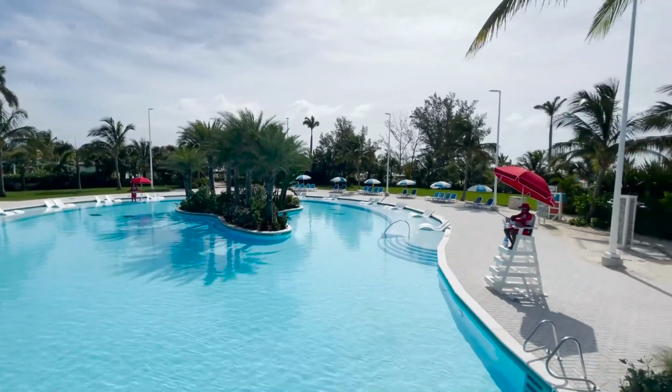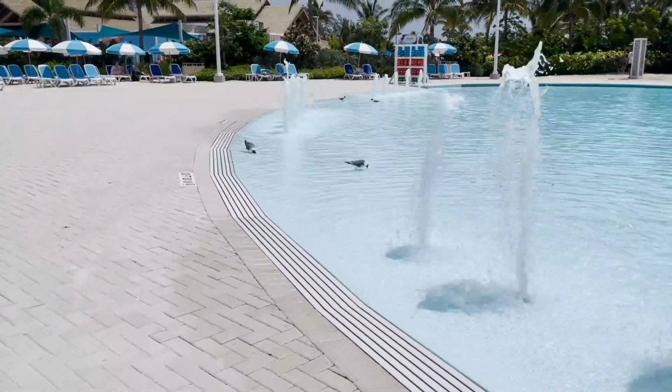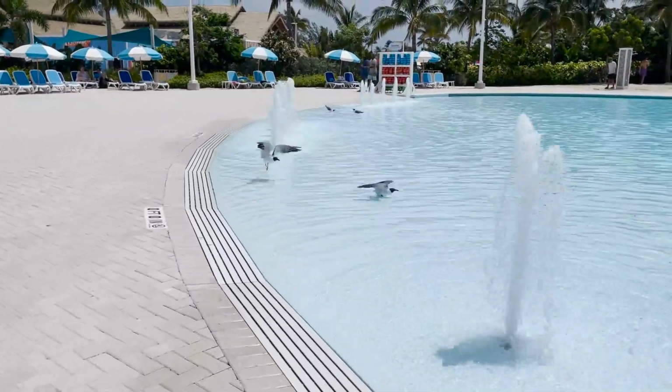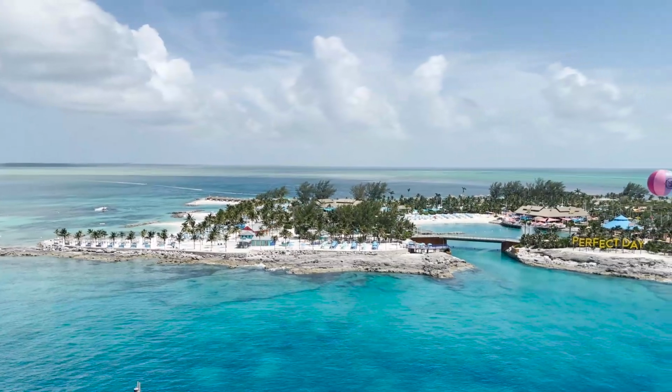Around all of the little islands that are in the lagoon, there's seating areas in the water. And the birds, you can tell, had just really been enjoying taking advantage of having the island to themselves for such a long time.